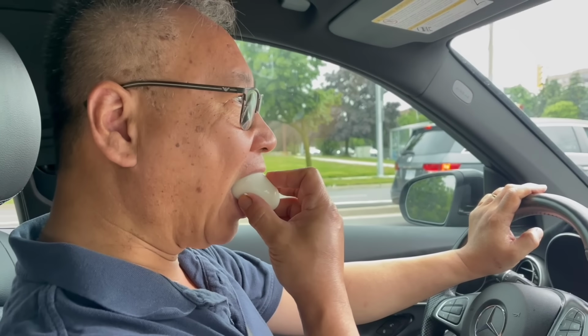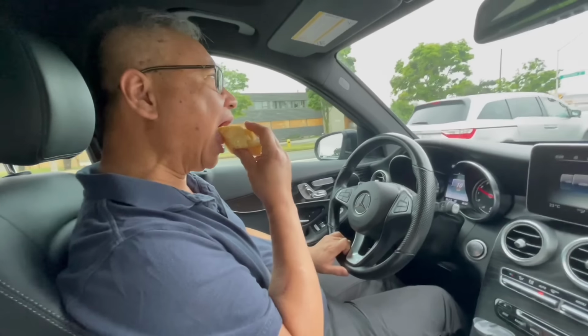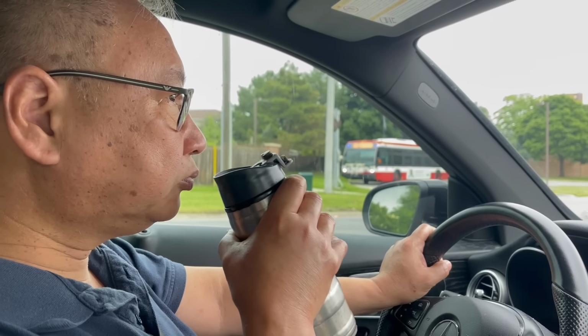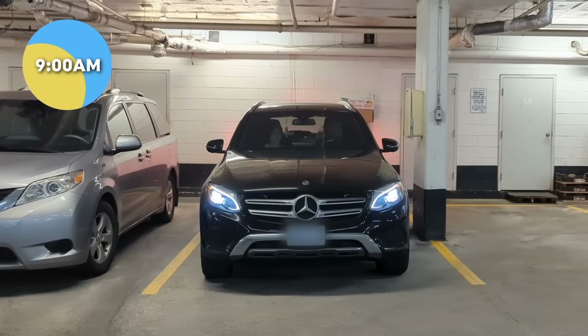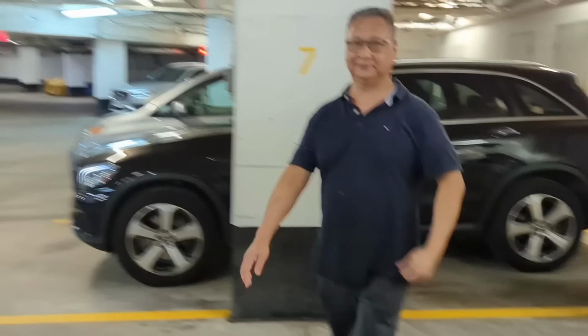Jack wakes up at around 7:30 in the morning. Hi, good morning. He typically makes himself a cup of coffee and eats his breakfast on the way to work. So, what are we having for breakfast today? His typical breakfast consists of a boiled egg, some bread, and of course, his morning coffee. Jack arrives around 9 a.m. with his wife, who also helps out at the restaurant, and this is where our day begins.